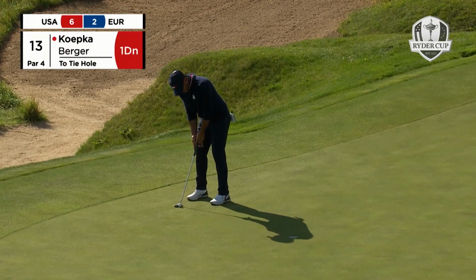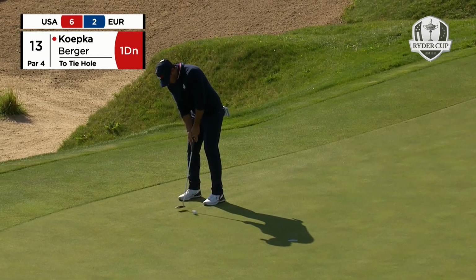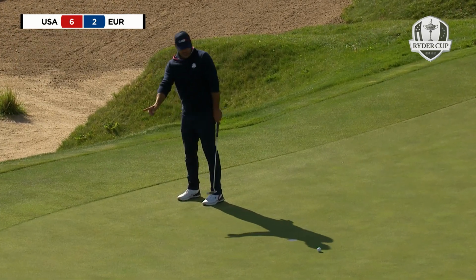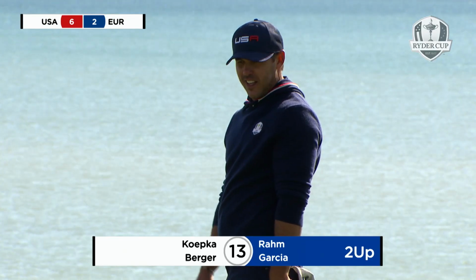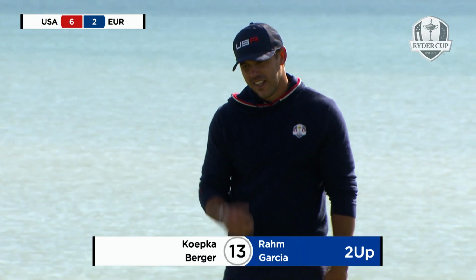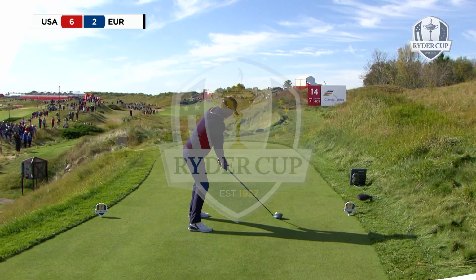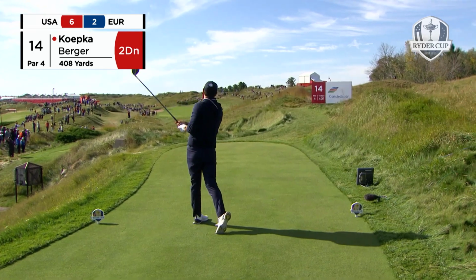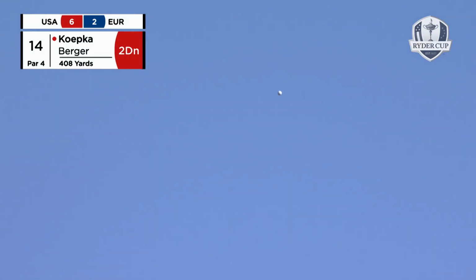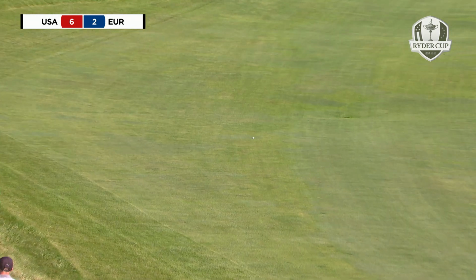Chance to tie the hole here for Brooks Koepka at 13 after the Garcia miss. He's went the other way, so that is a win for the European side, and they increase their margin to 2 up through 13 holes. He's being amazing out here. I'm sure Koepka's got something to say for himself. I'm sure he'll find something amazing coming home. You never know. It's not over until it's over.